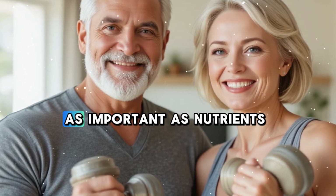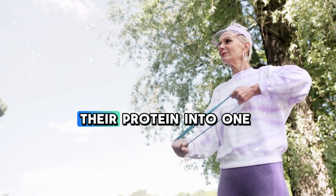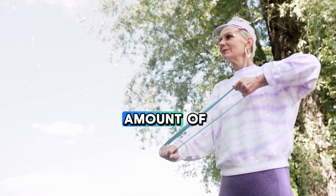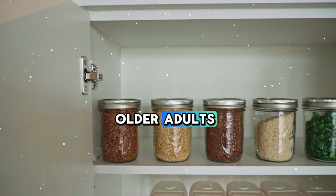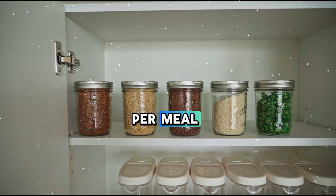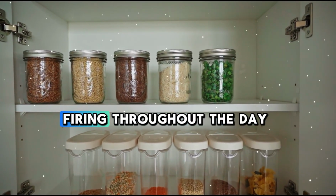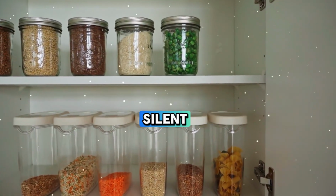But timing is just as important as nutrients. Have you noticed how many people load all their protein into one meal, often dinner? The problem is that your body can only use a certain amount of protein for muscle building at one time. Studies suggest that for older adults, the sweet spot is around 25-30 grams of protein per meal, evenly spread across breakfast, lunch, and dinner. That regular distribution keeps the mTOR pathway firing throughout the day, rather than giving it one big surge and then letting it fall silent.